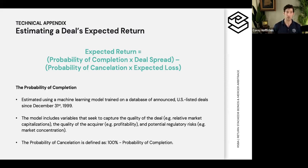So Alpha Beta, for example, looked at every single announced deal in U.S. merger arbitrage history going back to 1999. Once they had 10 years of data, they started training a machine learning model, taking into account how the deal is structured, the quality of the acquirer, what deal type it is, what sort of industry concentration we're talking about, and different signals of regulatory risk. They use that model to estimate deal completion based on the prior 10 years of deals.